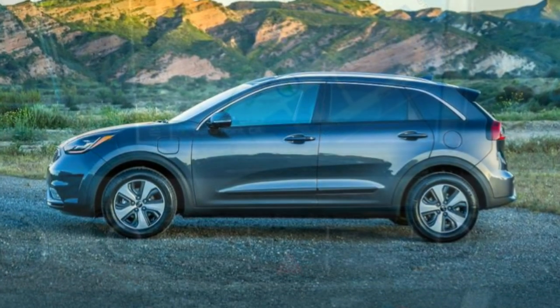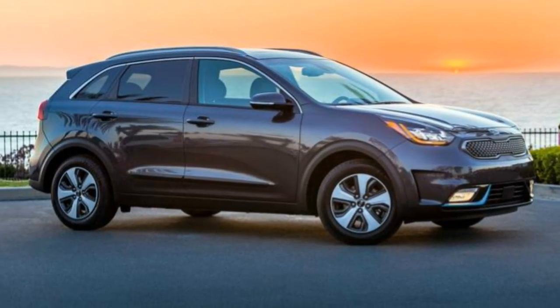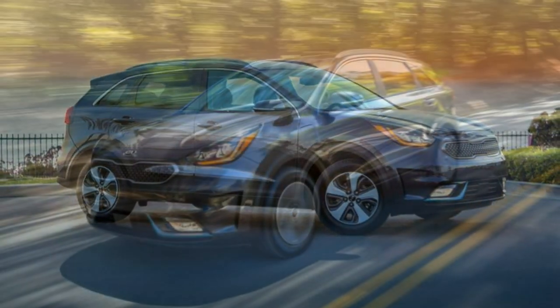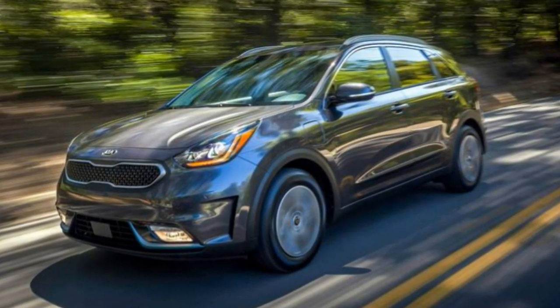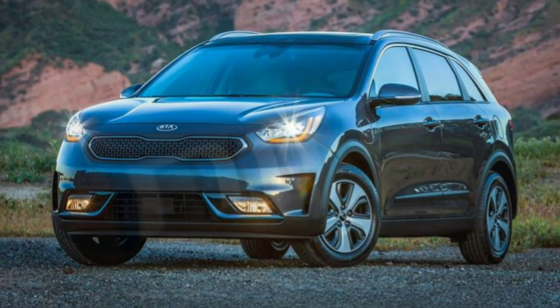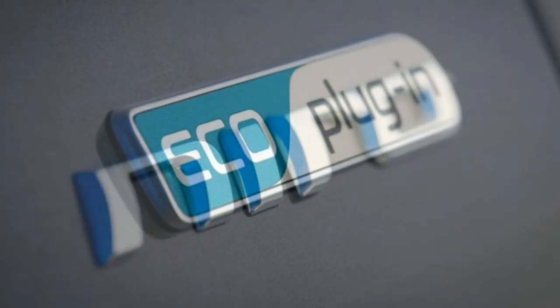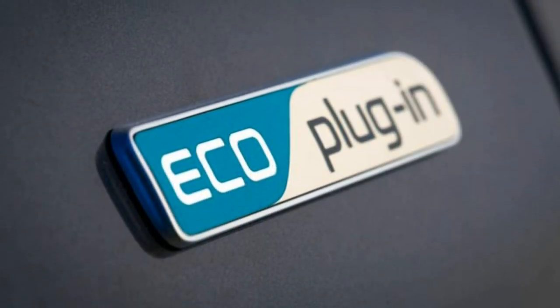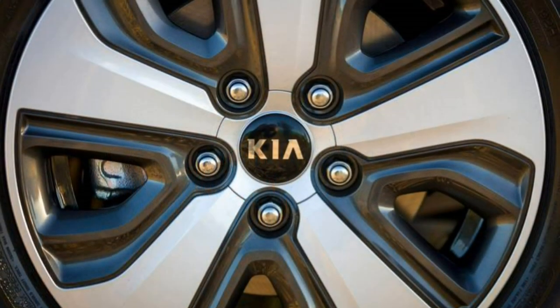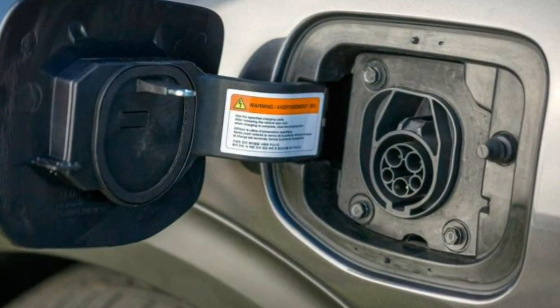Cargo space. The 60/40 split rear seats fold perfectly flat, and the optional underfloor storage adds a bit more utility. Yet, at 19.4 cubic feet with the rear seats up and 54.5 cubic feet with them folded, the Niro does not have as much space as most of the other hybrid hatchbacks.